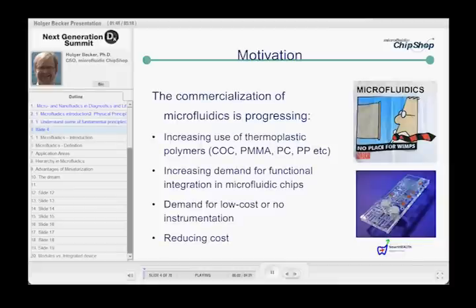As said, the basic motivation is that we really see the commercialization is now really getting into full swing, and many of the early promises which were made by the academics 20 years back are now coming to fruition. This basically sums up the last 20 years. It has certainly not been a very easy field to be in on the commercial side, but we see that now really the commercialization is progressing.